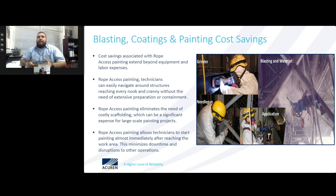And rope access painting allows technicians to start painting almost immediately after reaching the work area. Of course, this minimizes downtime and disruptions to other operations. And as I said, by removing scaffolding, as soon as the guys start putting up ropes and everything, they can get to the work area immediately, start power tooling, surface preparation, and start painting as well.